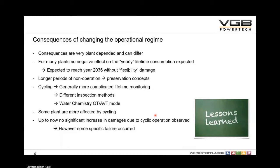Beside that, we have always this issue that the plants are not operated at full load for many hours, and they are not operated for many hours. So we have preservation issues, and we have to work out preservation concepts where we have to be able to be very rapidly back in operation again, and therefore it's quite important to study this and to find good preservation concepts in order to be back in operation quite fast.